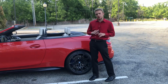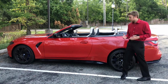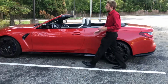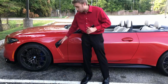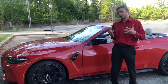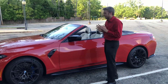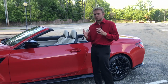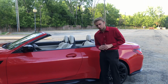So if you haven't noticed by now, one nice addition on the exterior of the M4 is the black accenting. As you can see, your side skirt is black, you have the black rims, you have the black mirrors, you have the black side badging of the M4 Competition. And on the front of the car, as you saw in a previous video, the grille is also black as well. I will say, I think the black accent looks amazing with the Toronto red. It's a really nice and aggressive color to offset the red. It's a really nice overall look to the M4.